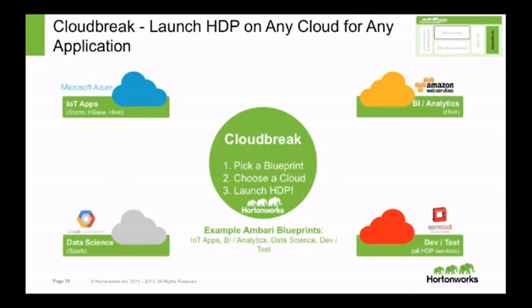Turning to CloudBreak. CloudBreak is a capability that is available to Hortonworks customers and offers streamlined one-click deployment to any cloud. It's as simple as picking a blueprint, choosing a cloud provider, and launching HDP. Here we are showing sample blueprints ranging across different needs. One is an IoT application blueprint. We have a BI analytics and data science blueprint that's been deployed, and even a dev test cluster.